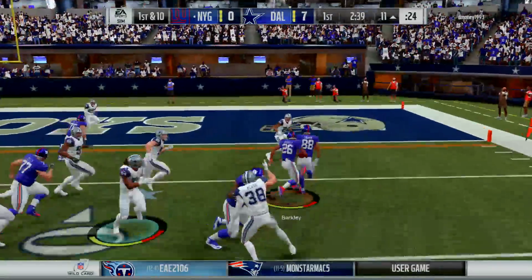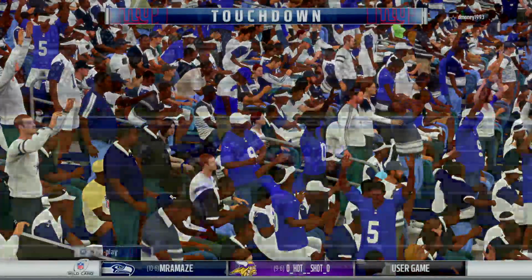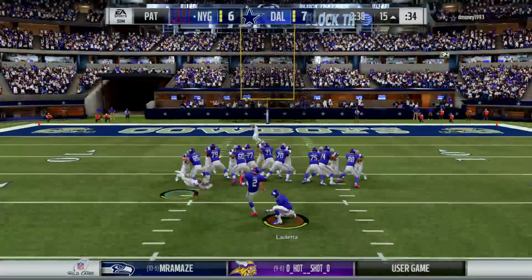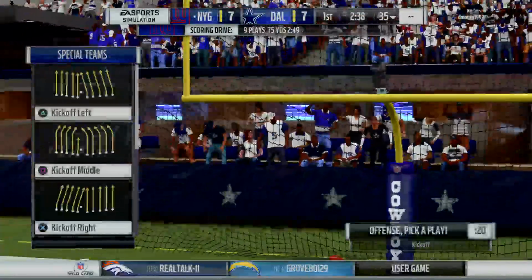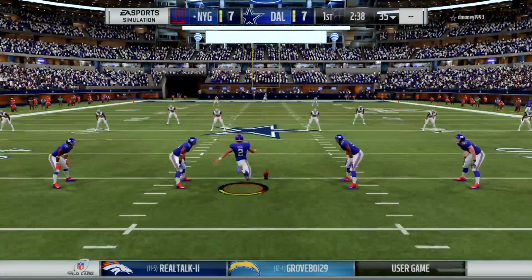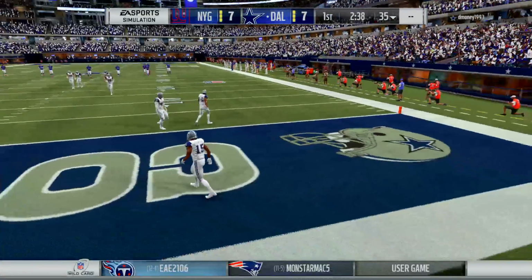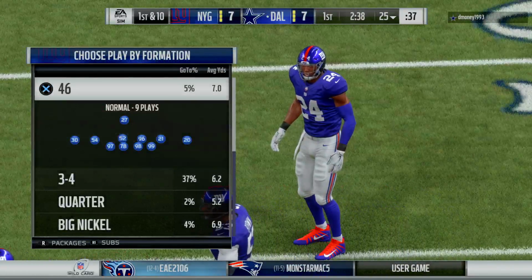The pitch goes to Barkley, and he will take it all in for a giant touchdown. Saquon Barkley taking it in from 11 yards out. And the Giants are an extra point away from tying up this football game. So a tie ball game here as the kick's away. And they will not get a chance to return this one, as it's through the end zone for a touchback.